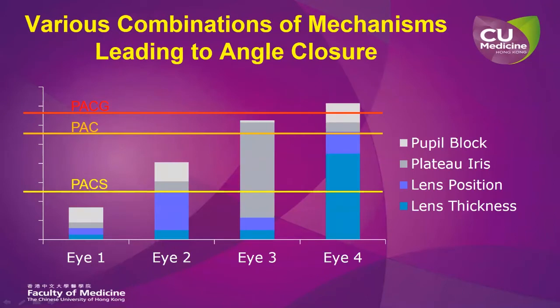Now this graph here tries to symbolize the contributions of different mechanisms in causing angle closure in different eyes. You can see that the higher the column, the greater is the anatomical predisposition to angle closure. And in different eyes, the contribution of the various mechanisms vary. Say, for example, in eye number 3 here, the main mechanism leading to angle closure is plateau iris, while in eye number 4, the main mechanism leading to angle closure is the lens, with the lens thickness being more important than the lens position.